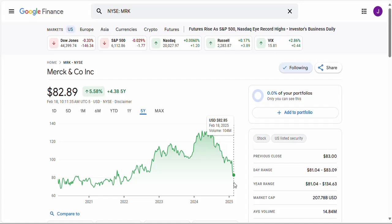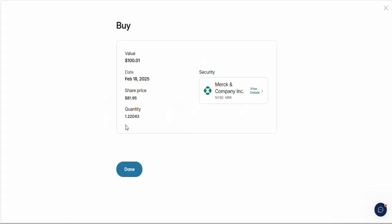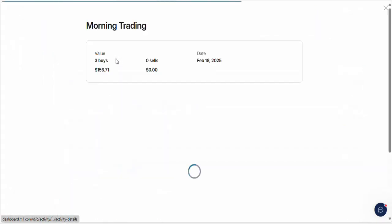We'll see if Merck continues to tumble or if it's going to maybe rebound here. We'll see where Merck's low is going to be, but since I have auto invest on and then having M1 do the choosing based upon my allocations, Merck is where all the money went because Merck has been going down. And then that bought me 1.22043 of a share, so over a share of Merck with that $100 deposit.